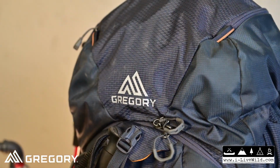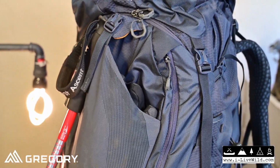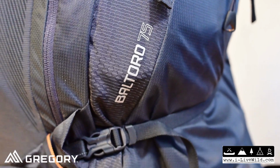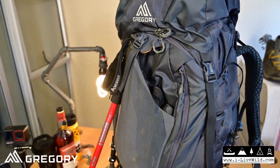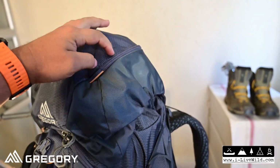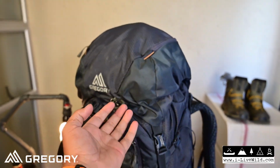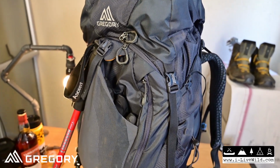As I mentioned before, guys, this is the Gregory Baltoro 75. This is my go-to pack. So, a quick rundown. The pack has got a top lid, which is quite nice. There's two pockets on top here, a very small one right on top, then a larger one right below that, and on the inside below it there's a cover for the rain cover that comes with this backpack.